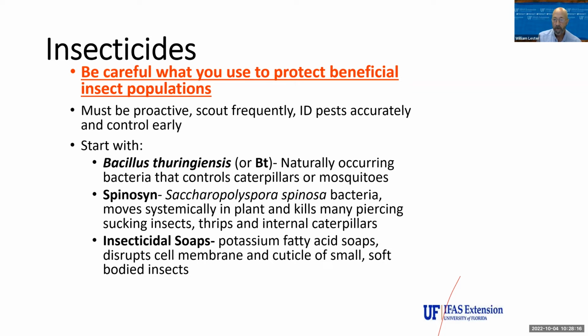It works very well on caterpillars, works very well on thrips, works very well on leaf miners. Leaf miners are tiny little, almost microscopic caterpillars that will feed in the center of a leaf. And it looks like somebody drew scribbles on your plant's leaves. The only thing that works well on them is spinosad. Everything else, if you spray it, it's on the outside of the leaf. The little caterpillars are on the inside, so it's not going to get to them. But spinosad does get to them. So spinosad, another great control.